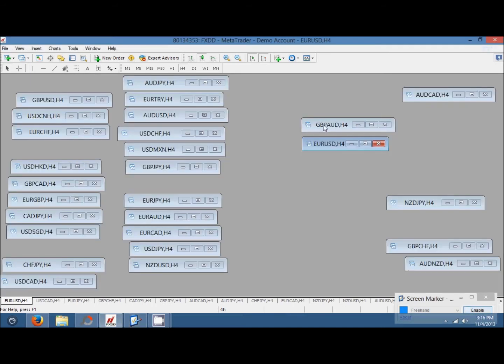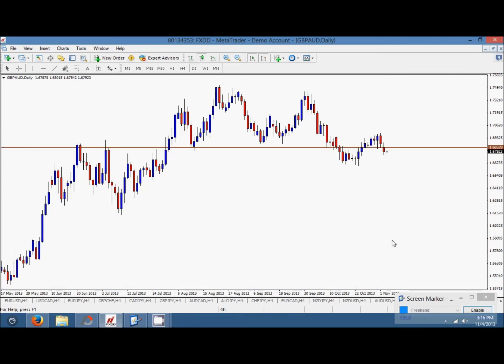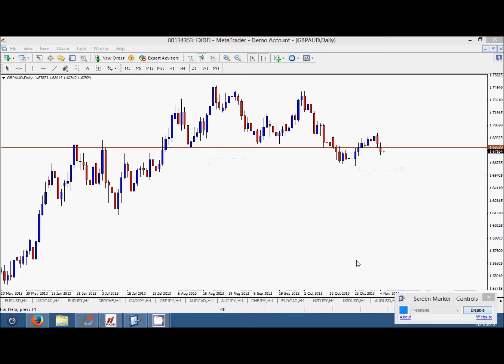The next one we're looking at is the British pound Australian dollar on the 4-hour, and I'll be showing you the daily just to give a good look at it. See this line right here I marked as support and resistance. You can see there's touches right here, a wick touch right here, another wick touch right here, a little bit of resistance through here, two more wick touches. These right here are pretty close to it, so I'd still count those.